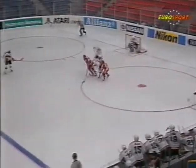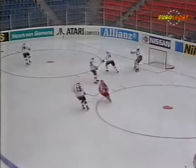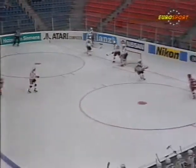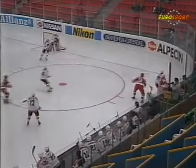Bykov loses out there and the puck is pushed into the center ice zone. Homatov now for the Soviets. Pushing it ahead to Kamensky. Winds up, takes the shot. And that's steered away, but I have a feeling Merck didn't see that at all. Well, he did well to come up with that save. This is the big line out there for the Russians. Kamensky, Homatov, and Bykov working well.